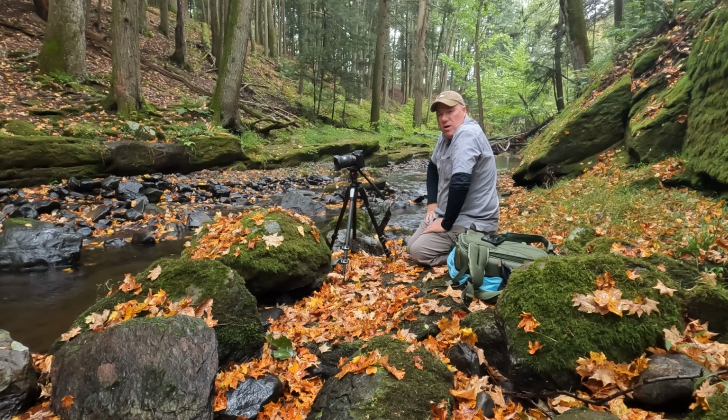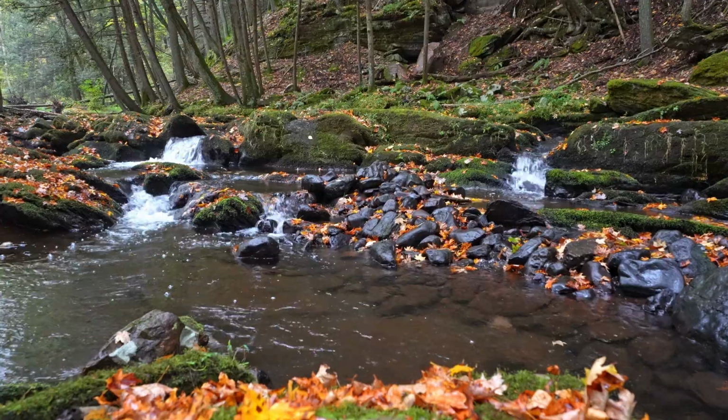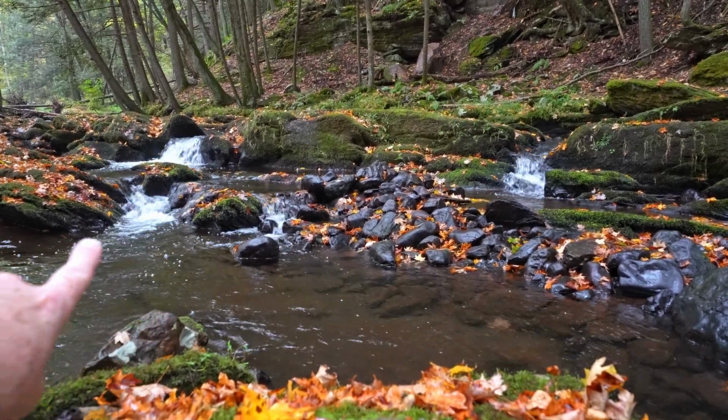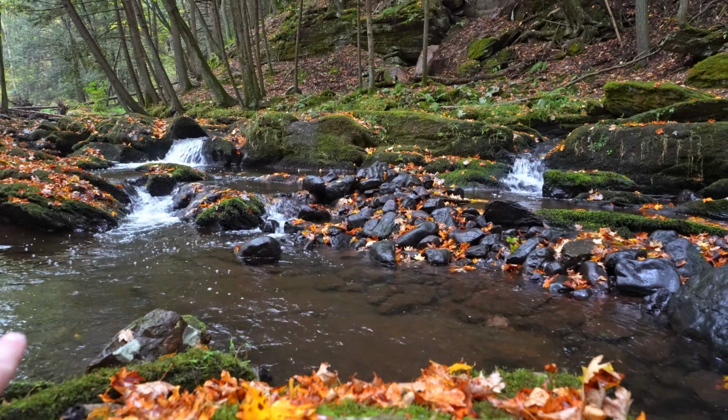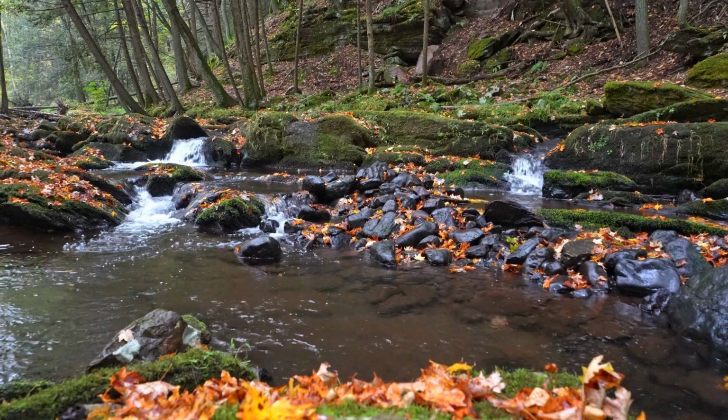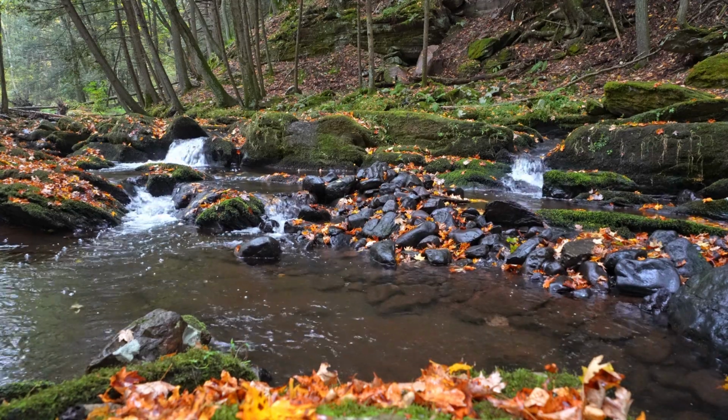So I'm just firing off a quick test shot to see how that composition looks with the flowing water. And what I am seeing is not great. This area here is showing up much brighter. So it has the flow of the eye going all the way to the left instead of across this way. So I need to figure out a slightly different angle to approach this.